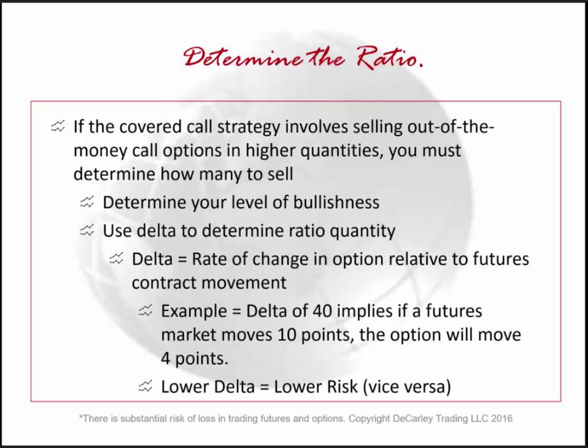If a covered call strategy involves selling out of the money call options in higher quantities, you have to determine how many to sell. To do this, you really need to be aware of how bullish you are, where you think the market's going, where your profit targets are, or at least what your expectations are for that particular commodity. And then from there, you use delta to determine the ratio quantity.